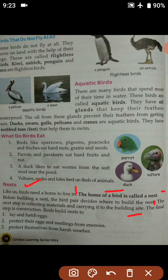So students, final step क्या होता है? Final step is the construction. Okay. So birds build nests to lay and hatch eggs. That means to lay down their eggs and to hatch them into chicks.